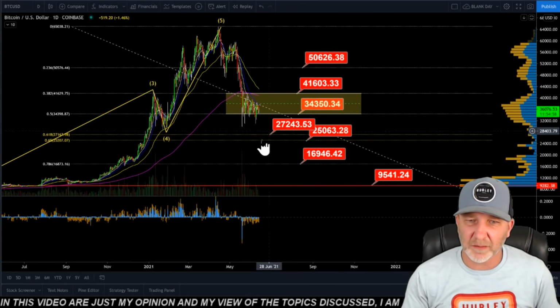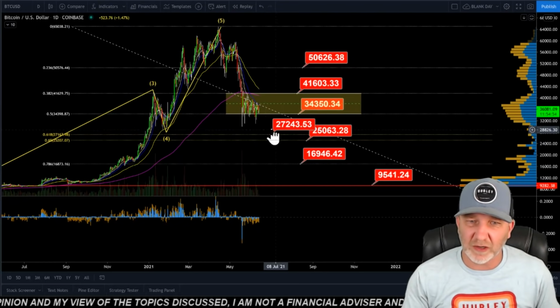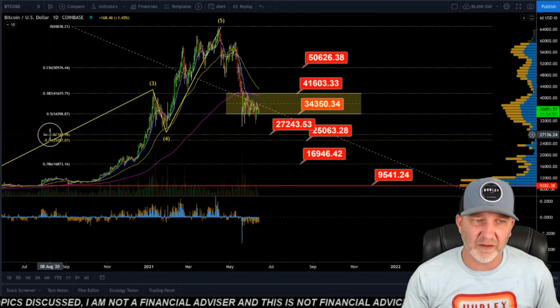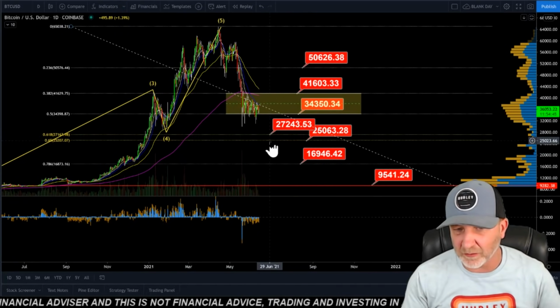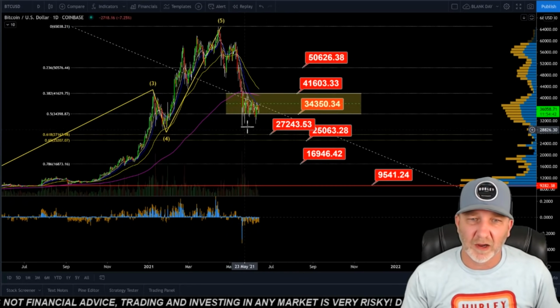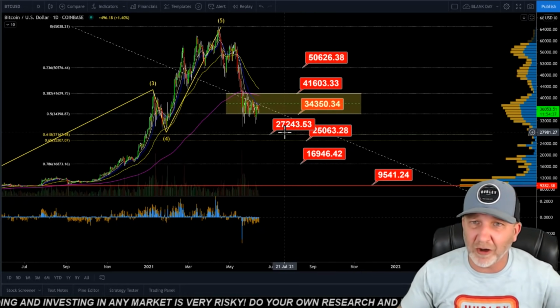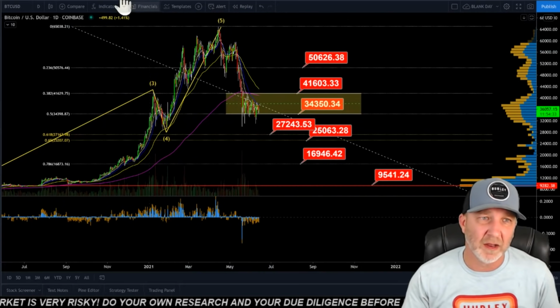I do see us coming down, like I said, to the mid 20s. Between 25 and 27 is the golden pocket area, which is in between the 0.65 and the 0.68 fib. That would be an area I'd look for a bounce. If that does break, it would get pretty damn ugly, guys. But as of right now, this is what I'm looking for. I'm still looking for more downside. It's the weekend. There's low volume. We could get low pumps here and there, but I really don't see us really blasting off.